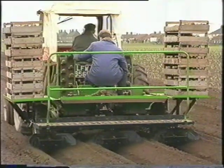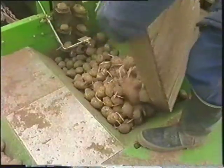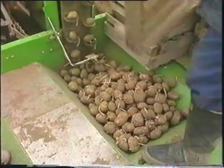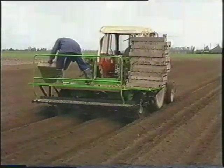To complement these hopper models, Standen also offers a platform planter. Here, an operator riding on the back ensures 100% accuracy. A hopper can be fitted to the platform if required.